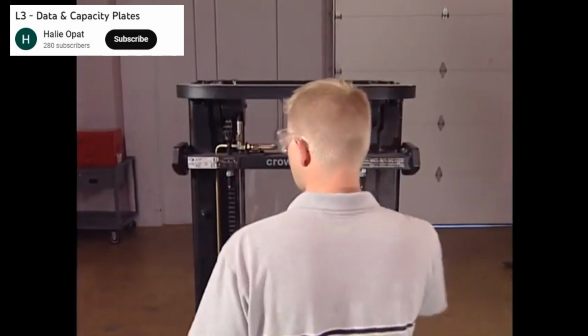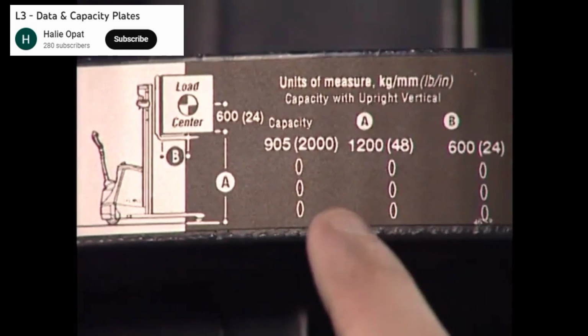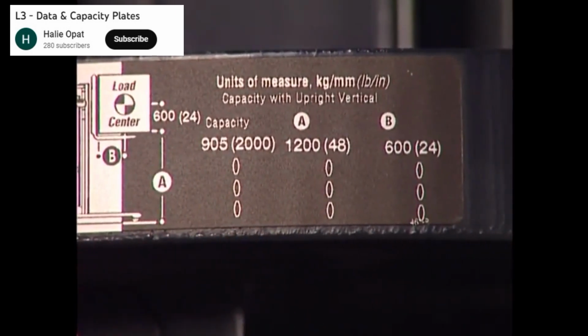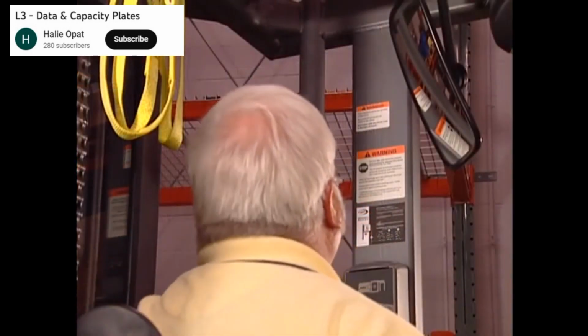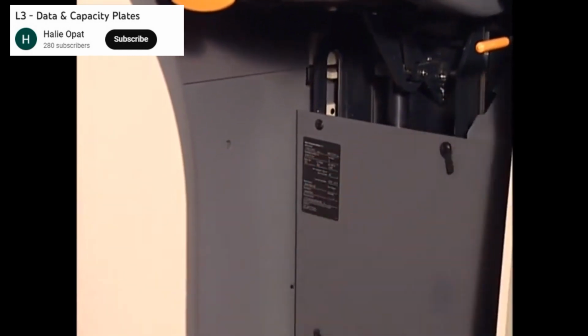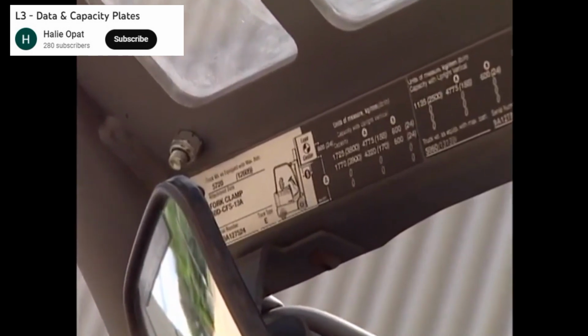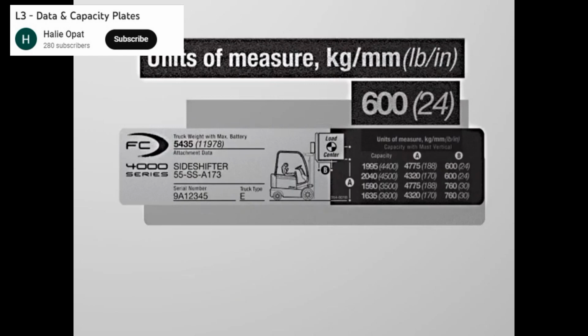Every truck lists its rated capacity at different lift heights and load centers. This information is listed here on the truck's capacity plate. Before using any truck, always check the capacity plate. Truck data and capacity plates will vary depending on the make and model. Your capacity plate may look different than the examples here. Note that many plates give values in more than one unit of measure. In this example, the first number is given in metric units, followed by English units in parenthesis. Use the unit of measure you are most familiar with.